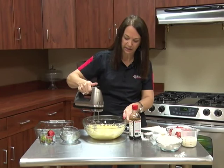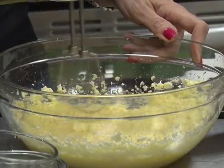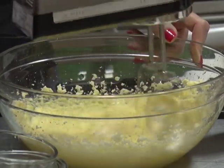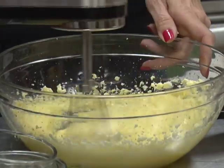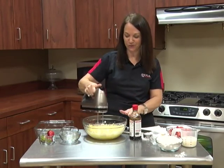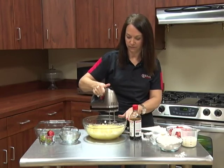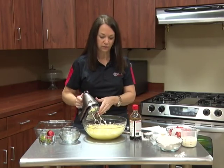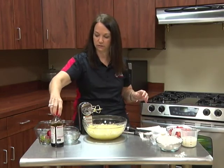And make sure you get your edges. And you just want to make sure that you really mix it up really well. And it smells really good. Between the vanilla and the lemon, it really smells really good. Okay. We'll cut this off. And what I'm going to do is get it closer to me. I'm going to move this over to here.